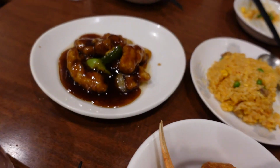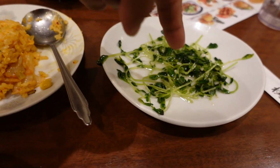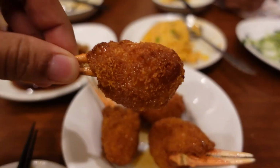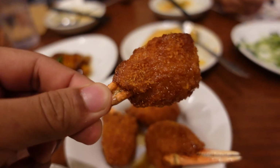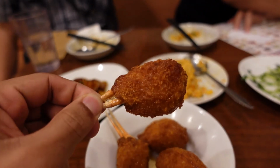Okay guys, so these are the other foods that we have. Sweet and sour pork, chahan, kimchi fried rice. Then they have this, look, crab. Fried crab, crab arm. Crab arm? Wow. Crab bowl. It's cute and creepy at the same time, but it's cute.